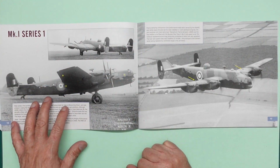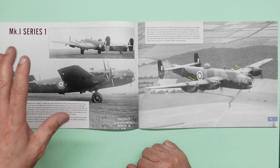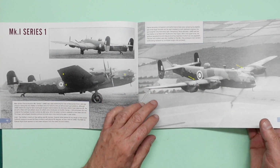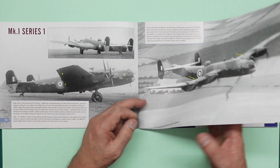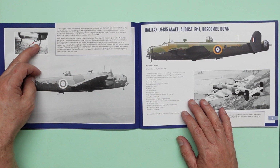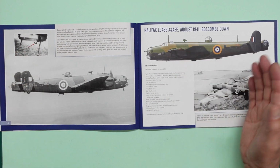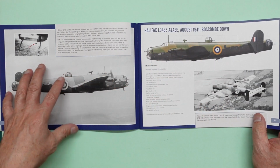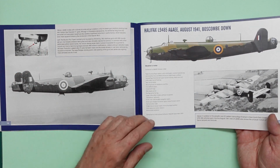So you can see here a few more differences. We've got the Mark 1 Series 1 here, and it's talking about the different features on the wing, on the nose. You've got some single fuel tank vents there. I've never seen an aircraft with fuel tank vents sticking out of the wing. I must be honest, it's a first for me. And then here we've got the ventral turret, which has this big wide design, the guns are wide apart, and there's a big perspex area to look out of. So there's no real talk in this book about the ventral turret. There's obviously not a lot of information about it, either that or I've completely missed it.